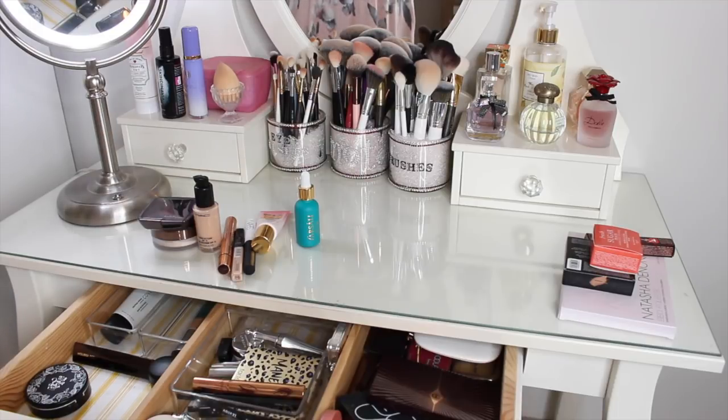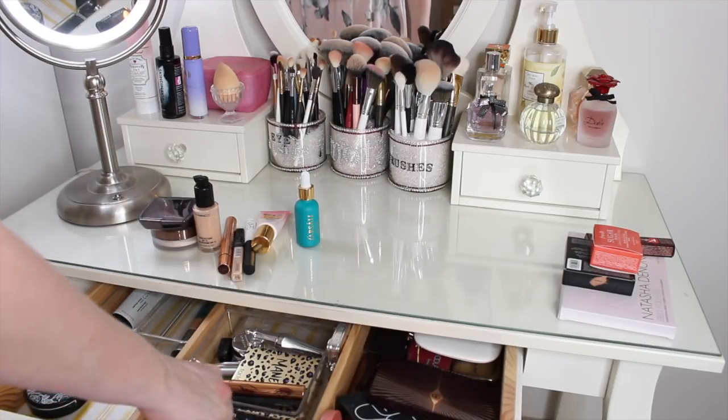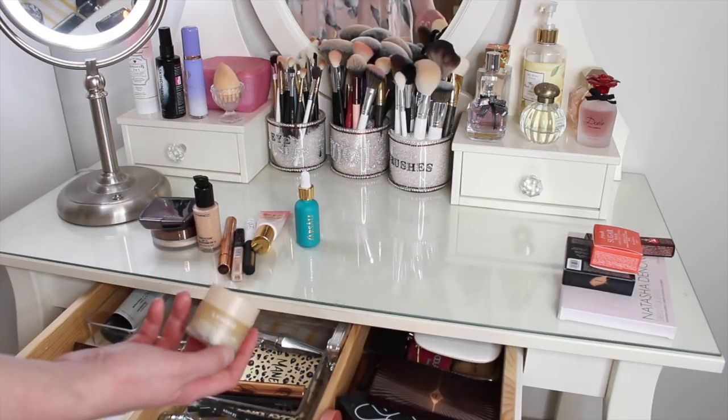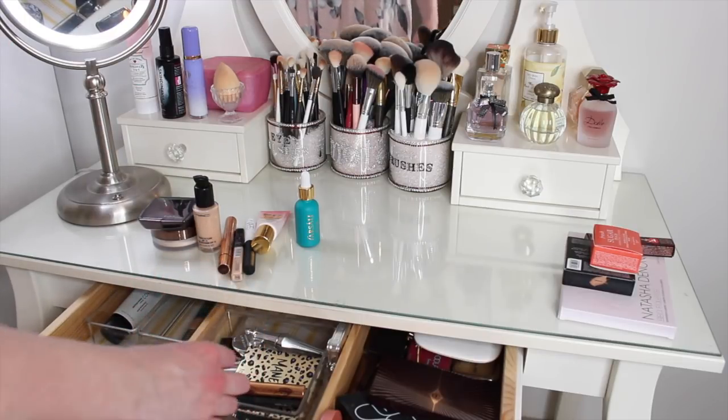face products. When it comes to eyes, I have my lip balm in here. This is the Laneige Sleep Mask. I'm gonna keep this in here. I usually put this on right before I do my makeup just to give my lips a little bit of hydration.